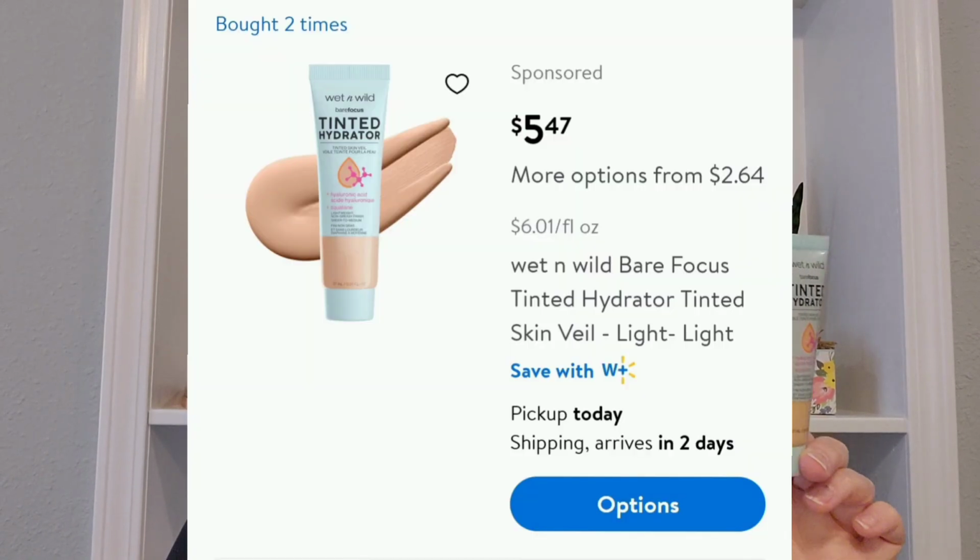It has a good amount of coverage, and the staying power is actually pretty good. It doesn't last like 24 hours, but by the end of the day, it's mostly still on my face. And so it lasts just about as good as any other foundation. Great option for you to consider if you are needing to buy a new foundation sometime soon. And this beautiful product clocks in at $5.47.